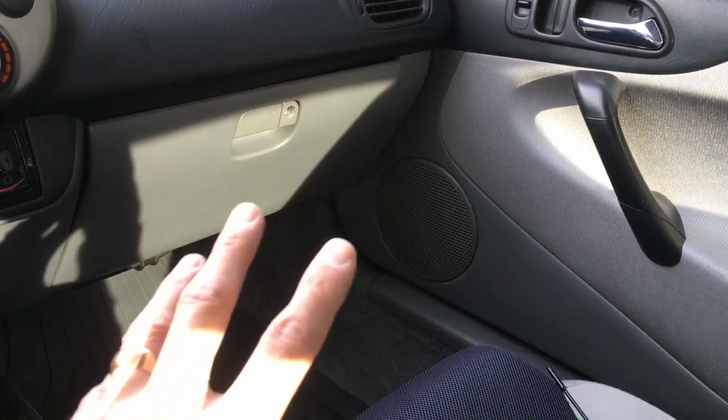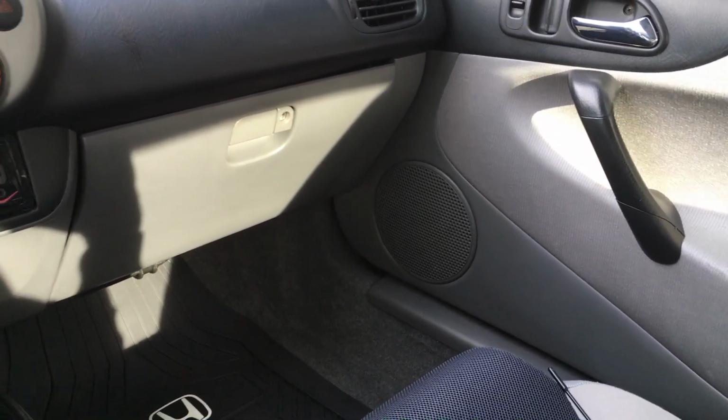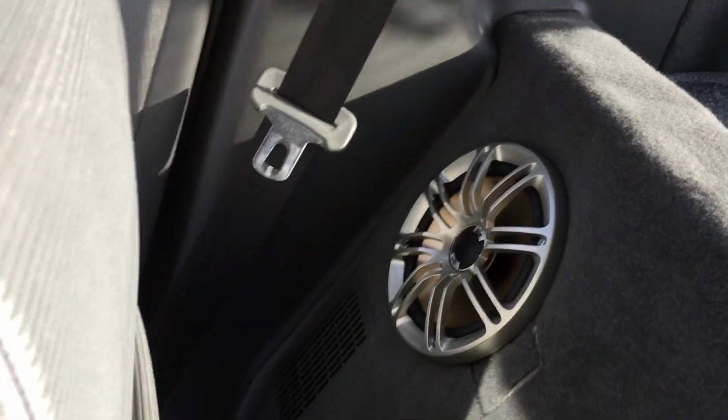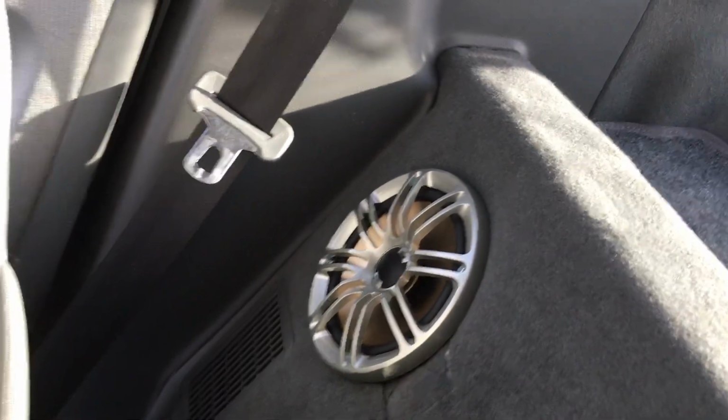So I put one of my Polks in and listened to both. The Sonys sounded just a hair better. Probably not, but it sounded that way. So what I ended up doing is leaving those there, and in my back, I put the Polks. I accidentally cut a little too much here, but I was in a rush. But anyhow, I am super happy with the way this sounds.